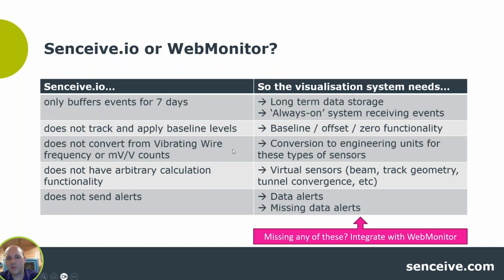It doesn't convert from vibrating wire frequency or millivolt counts. So for externally attached sensors, essentially, you need to do that conversion from frequency or millivolt counts to engineering units in your visualization platform. It doesn't have any arbitrary calculations. So if you want to do beam calculations, Cant, twist, cross-level, set up longitudinal, all that kind of stuff, then you'll need to do that in the visualization platform. And finally, Senceive.io doesn't send any alerts. So if you're missing any of these in your target system, any of these things on the right-hand side, then you're probably better off integrating at the WebMonitor level.